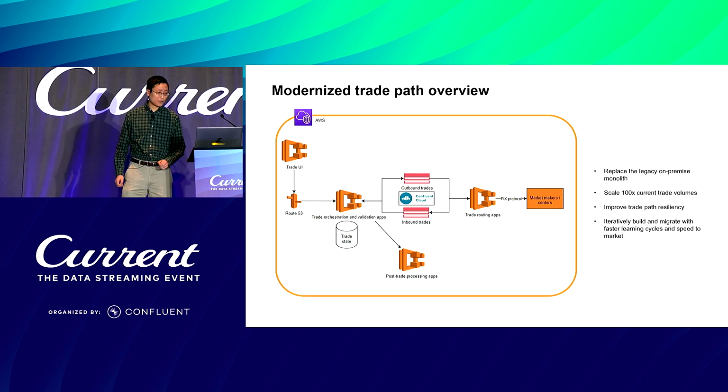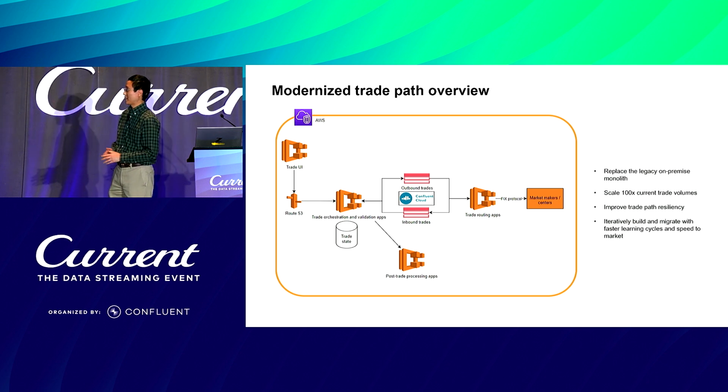So next, we'll go into our modernized trade path overview here. You'll see Confluent Cloud in the middle here. I'll get into that in a second. But the broader scope of this is that we were looking to migrate from our legacy trading platform, which was still running primarily out of monolith applications on-premise, as well as a centralized monolithic database. And so we still have to run our business while we're iteratively building and migrating parts of this workflow to a fully cloud-native distributed platform. And that really begins in the top left corner with our serverless front ends running at the edge, close to the clients.